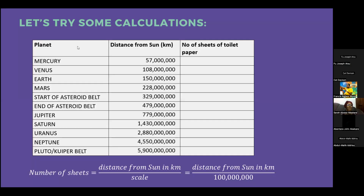Okay. So this is the list you'll get of the planets and the distance of each planet from the sun, and then you're going to work out how many sheets of toilet paper, sheets of T-roll, represent each distance by using this calculation. So let's say the first one, you're going to say the number of sheets that represents Mercury's distance is going to be the distance of Mercury, which is 57 million, divided by 100 million.